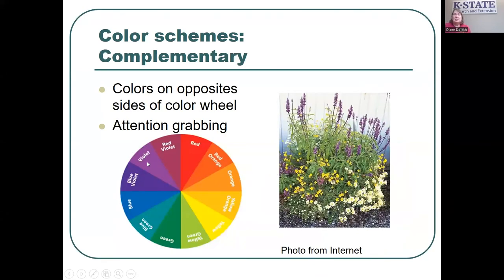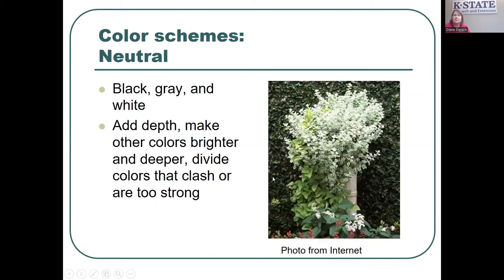You can choose colors on the opposite side of that color wheel. So here you see violet, and the opposite of that is yellow. And so this, the violet and then yellow and a couple of different shades of yellow. So that looks really nice to have complementary colors.